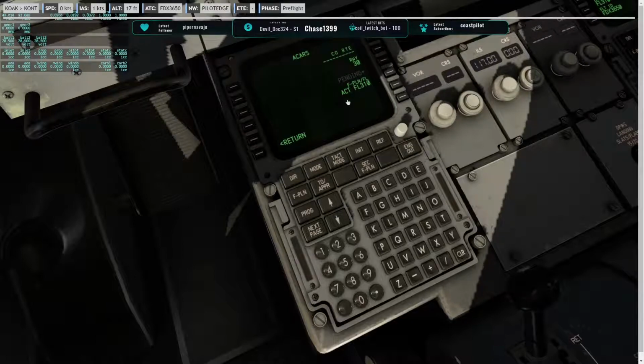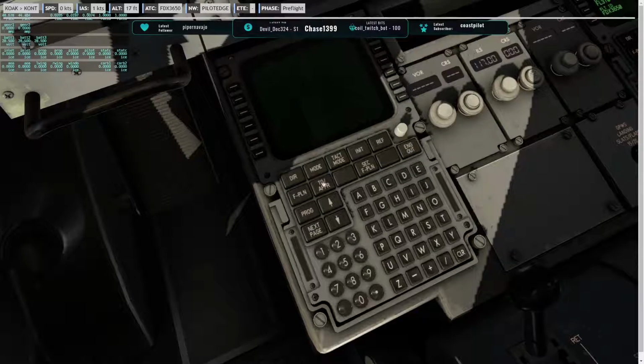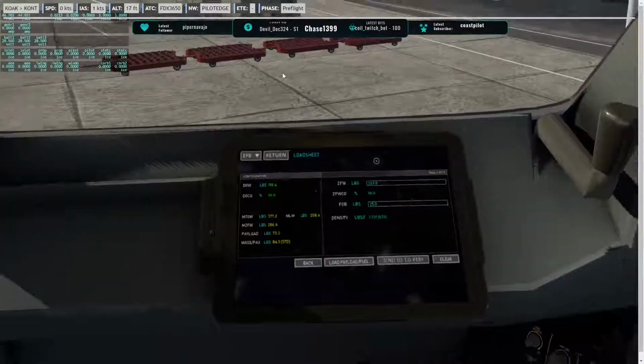Grab our winds. Block fuel was 25,269. CG is probably like 30 or something. Yep, 30.